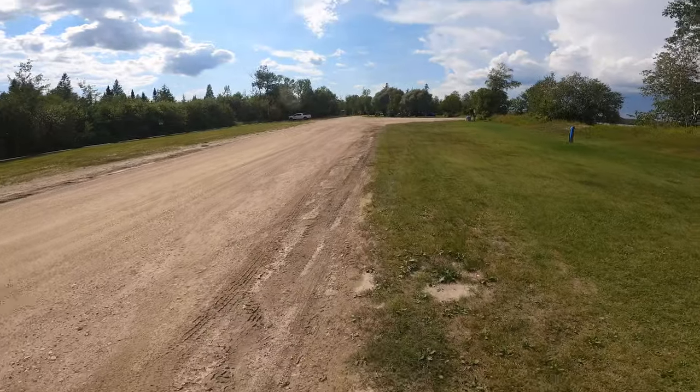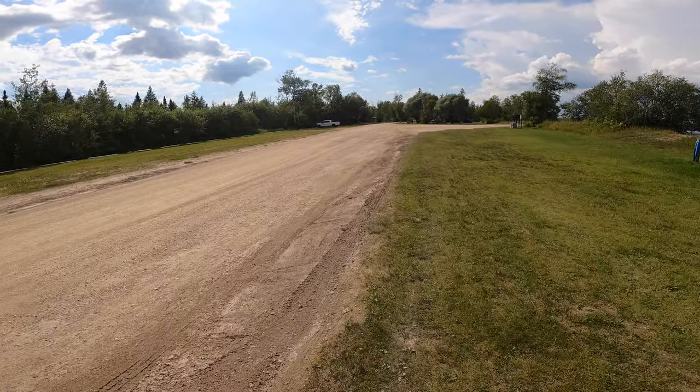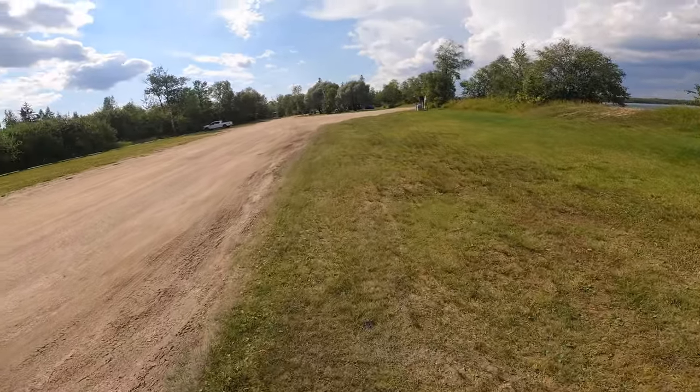Honestly, people must be thinking we're crazy right now. We've been just driving around the whole campground and the whole park, just trying to find something to show. And these people must be like, what on earth are these guys doing, driving around in circles?